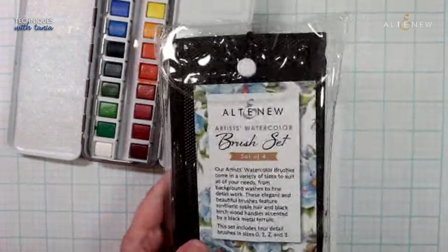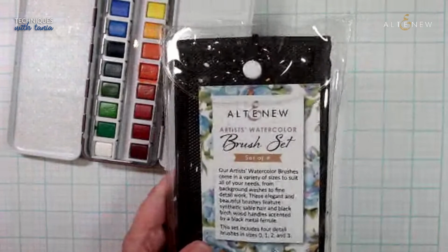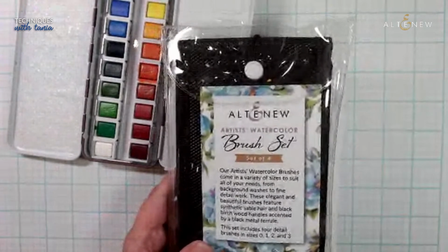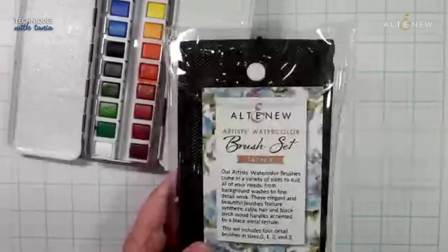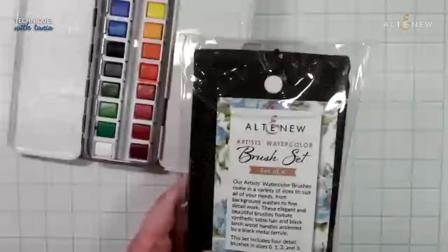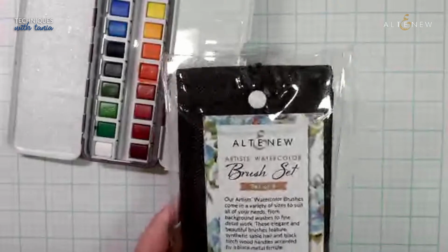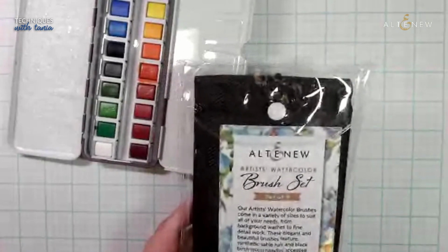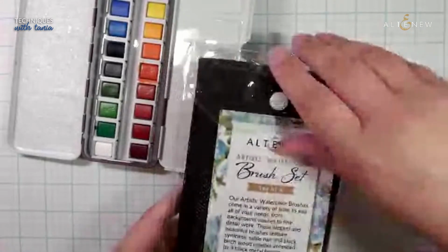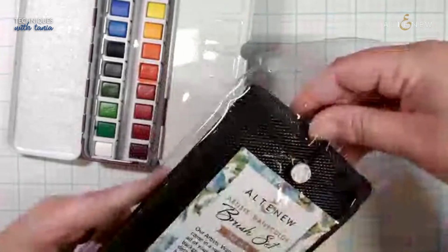This is the Altenew watercolor brush set. I have to confess something to you all. I just bought this and I haven't used it yet. So this is kind of an inaugural thing. We are opening this together, everybody. This is very exciting. So if this was one of the things that you're like, oh, I don't know if I should have purchased it, you along with me are going to be checking this out today. So very first time opening this, never ever opened it.